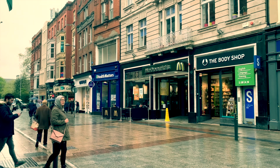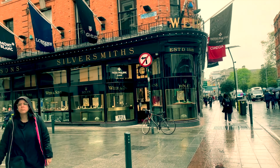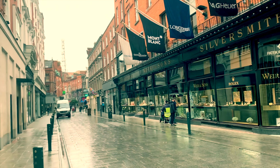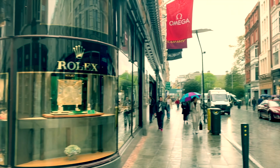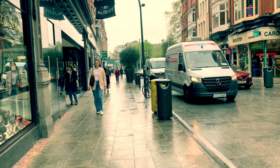Just a bit further on, we have this amazing shop front, located on the corner of Wicklow Street. This is Weir & Sons, established in 1869 and still selling high-end watches and jewellery. We're coming up to the end of the pedestrianised section of the street soon.